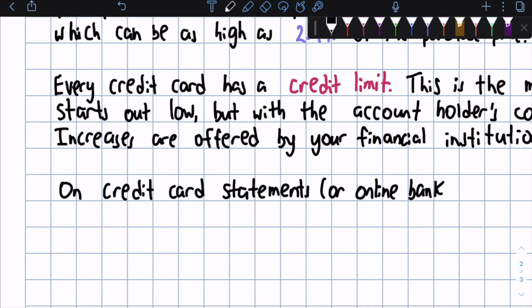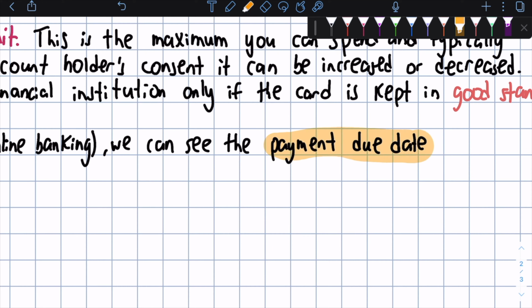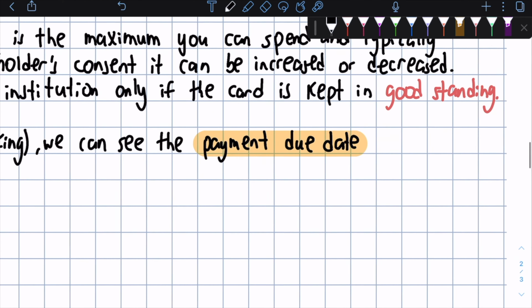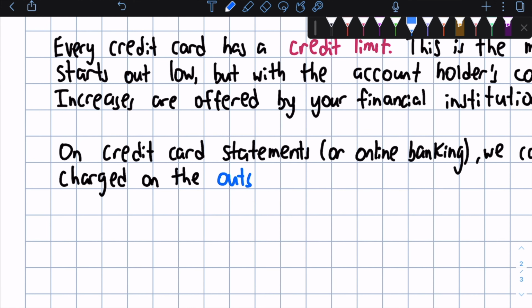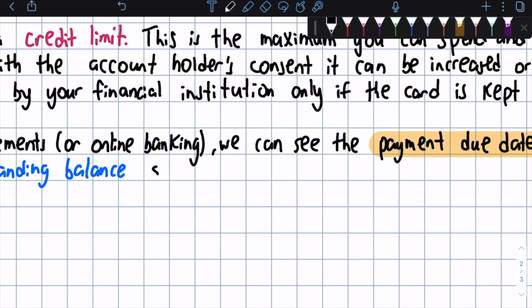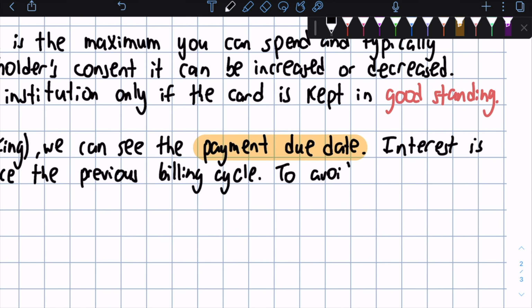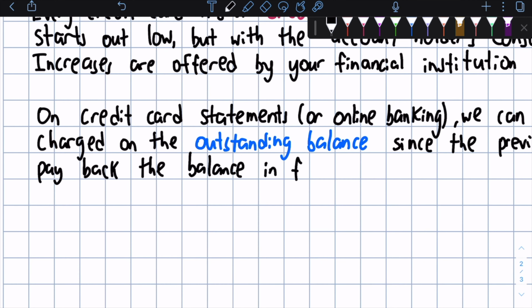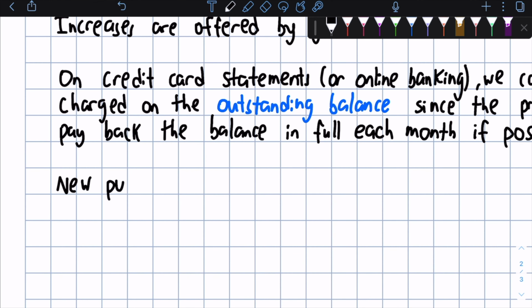On credit card statements, or for what it's worth, online banking, since we all use digital statements these days, we can see the payment due date. Now, this is really important. This is based on when the outstanding balance is charged interest, and it's since the previous billing cycle. In order to avoid paying this interest, we need to be able to pay back the entire amount of the balance, if possible, each month.